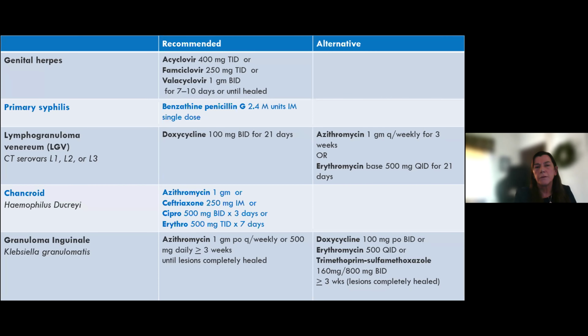And so just to cover the treatment for all of these, most of this I think you know well. For genital herpes, it's acyclovir 400 milligrams TID, famciclovir 250 milligrams TID, or valacyclovir 1 gram BID, typically for 7 to 10 days, but those can be continued if lesions are not healed. For primary syphilis, 2.4 million units IM for a single dose of benzathine penicillin G. And typically it's that single dose for primary syphilis, and you don't continue it if the lesions aren't healed. You just need that single dose.